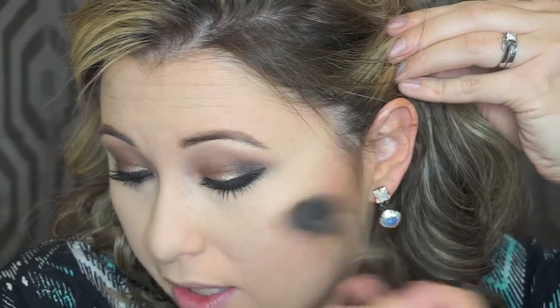Blending is key, you guys. That's what we do in life, is we blend. Blend, blend, blend. All right, so now we have this part done. What this has done now is it's made a chiseled effect here. It's made our cheekbones look higher and more lifted and angled. And that was just as simple as using a little bit of bronzer and an angled blush brush.